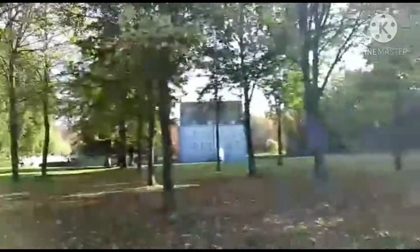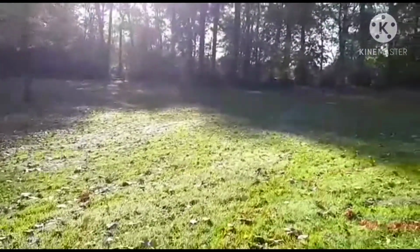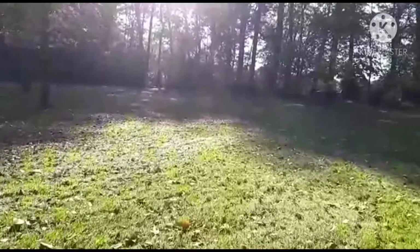Here another angle from the street side. Now let's walk back towards the front gate.